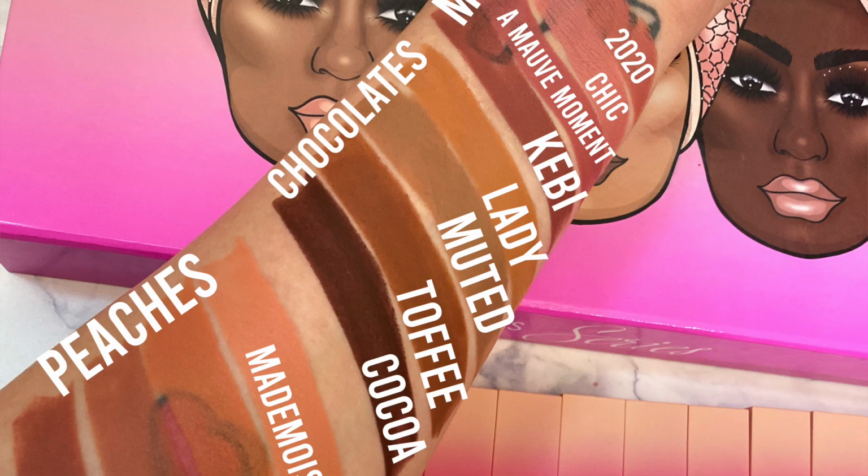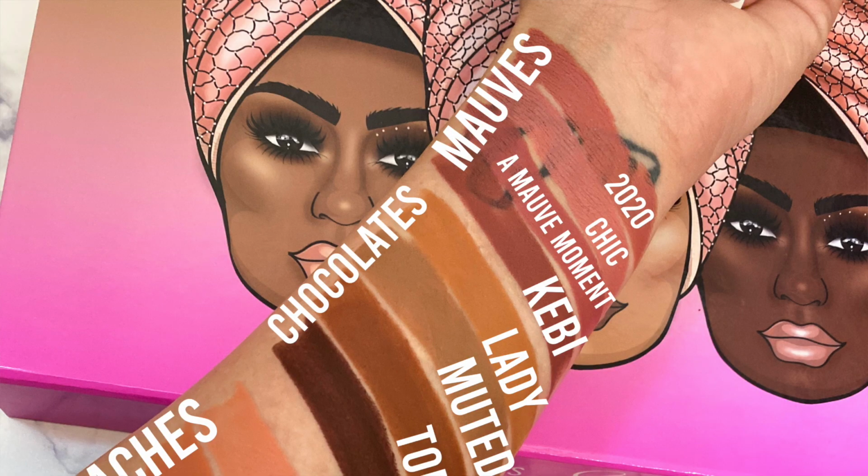For the chocolate shades, we have Cocoa, which is a deep dark chocolate nude. Toffee, which is a creamy mocha chocolate nude. Muted, which is a cool chocolate brown nude. And then Lady, which is a deep brown peachy nude. For the mauve shades, we have Kebby, which is a soft cool toned pink mauve nude. A Mauve Moment, which is a mauve rose nude. Chic, which is a warm toned soft mauvey nude, and then 2020, which is a light brown mauvey nude.